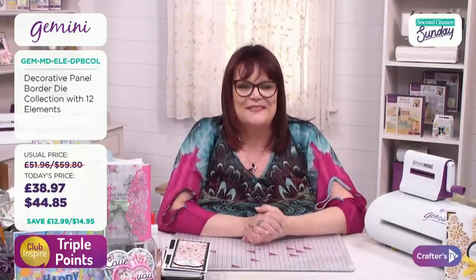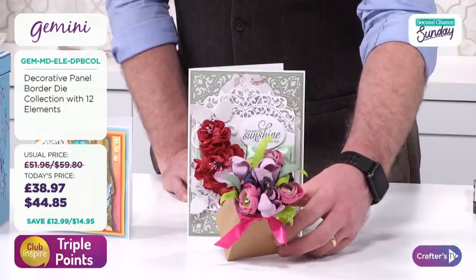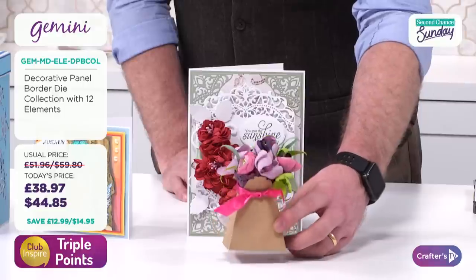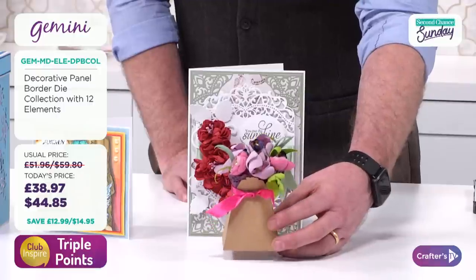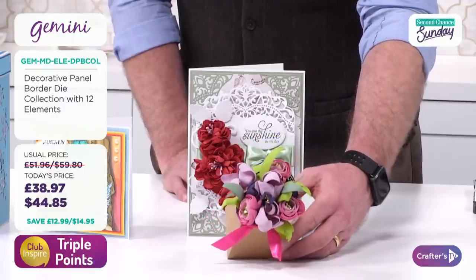And last but by no means least, the one which has won today's demo of the day is Debbie's from our craft class earlier on. Again, using the flower forming foam and using that florist box template and some Oasis in there as well. Not Blur, Oasis, to create that gorgeous floral bouquet.